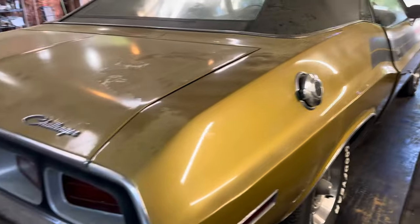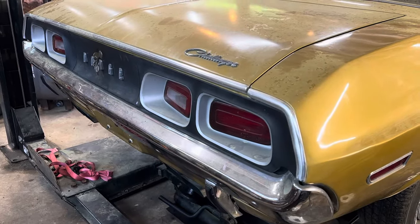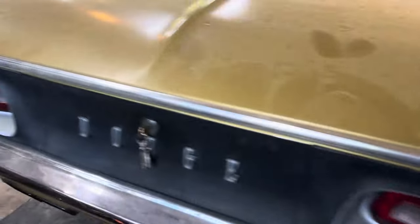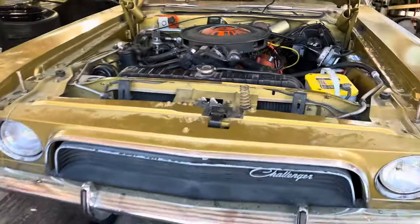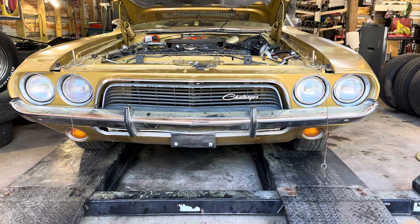Yep, that is the 1972 back end. '71 VIN. A 1972 front end.